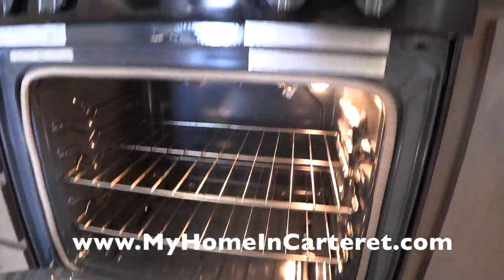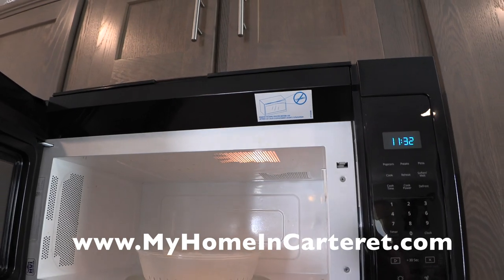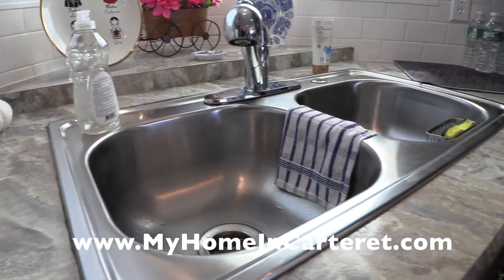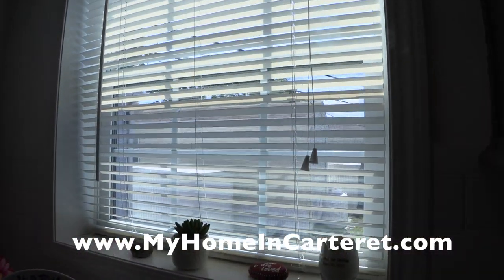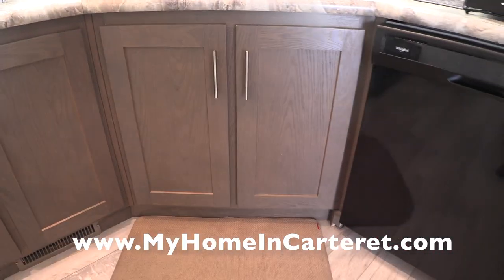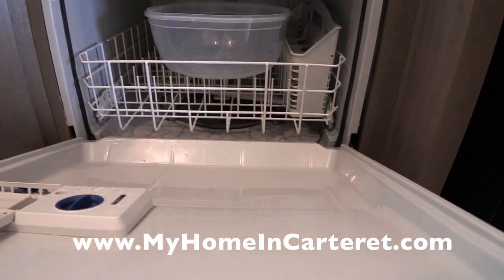Here is the view of these amazing appliances. They're all in wonderful condition. This house has been meticulously taken care of, so you will be very pleased with the purchase of this home. Here is the stainless steel double sink. There's the window view outside, either window, and you've got the subway tile, and that's a Cipollino upgraded countertop. Here's the Whirlpool dishwasher. I've been told it's never been used.